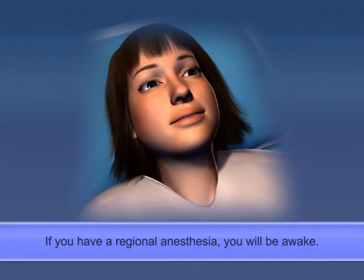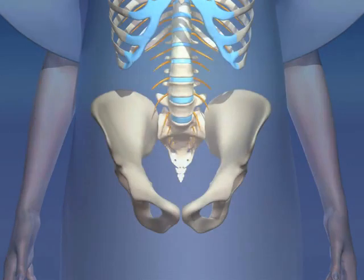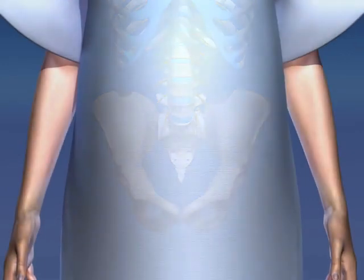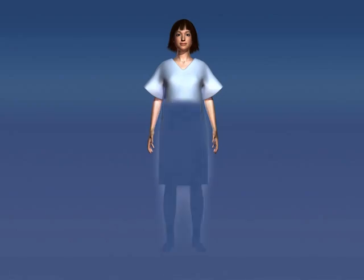If you have a regional anaesthesia, you will be awake. Only the part or region of your body that is going to be operated on is numb. For a caesarean section, this involves numbing the nerves that are responsible for feeling to the uterus and the abdominal wall. This will numb the lower half of your body, including your abdomen and legs.